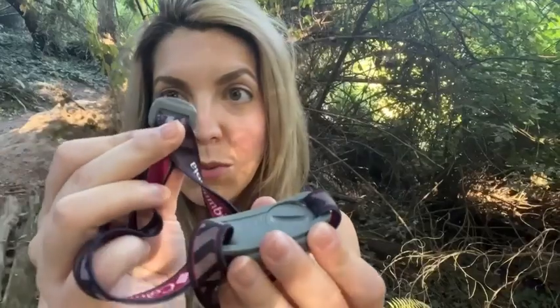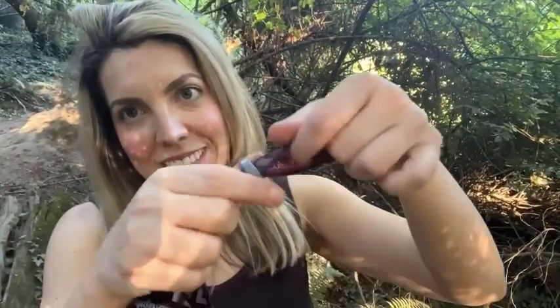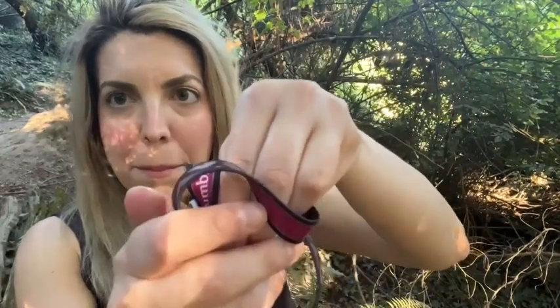But this end where you can adjust it, you can see how easy it is to adjust the strap. You can adjust it like that, but it stays snug and secure on your head. But anyway, the end where you adjust it is also the little key to unlock the battery. So you can pop and open it up and take them out and close it back.